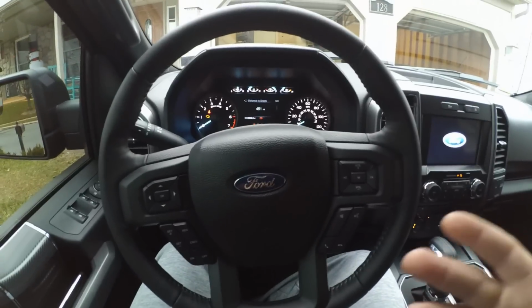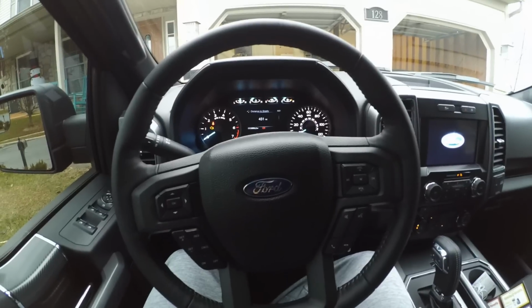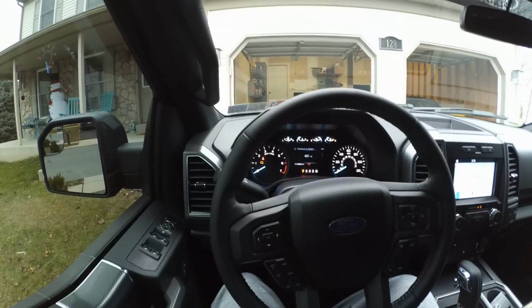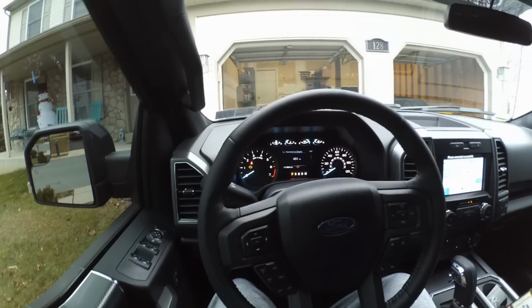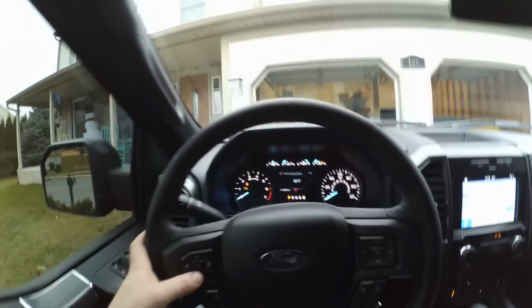So far, I just filled up the other day. Today's Friday. I think I filled up on Tuesday. So usually when it resets, it's 490 miles or 489 miles or something like that to the tank. I don't know how accurate that is. See trans temp when you go through the controls.